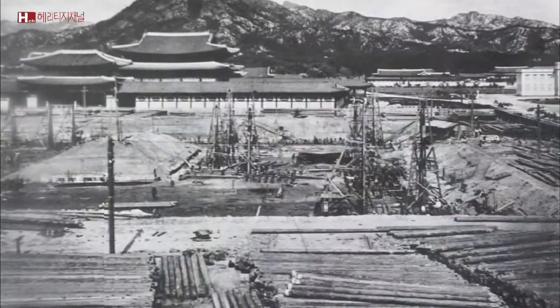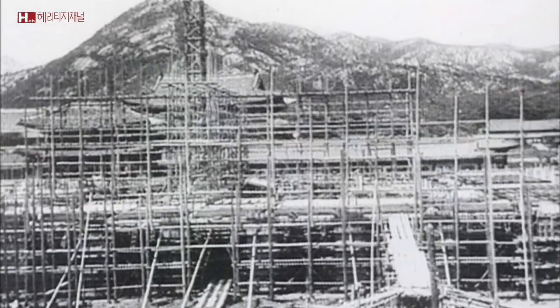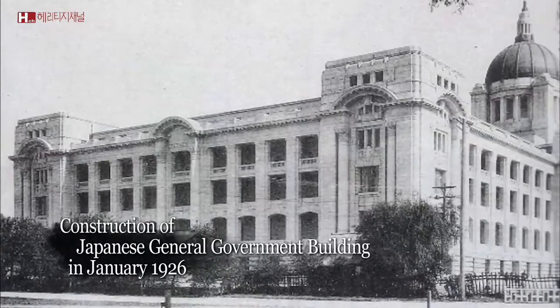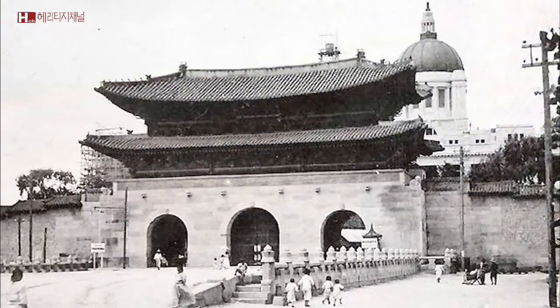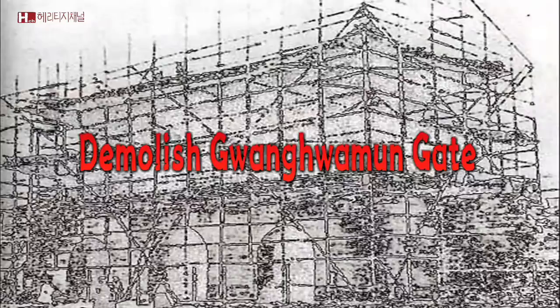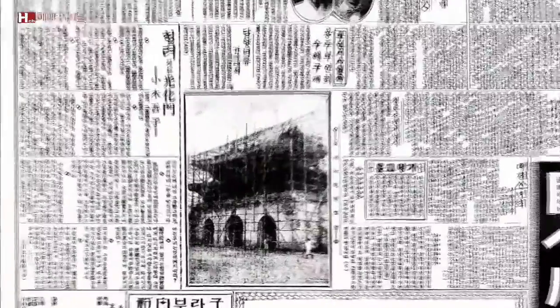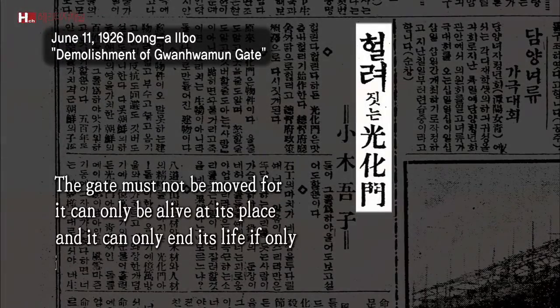But this was not the end of the desecration to Gwanghwamun Gate by the Japanese. The Japanese General Government Building was then built between Kunjeongjeon Hall and Gwanghwamun Gate. With the intent to eliminate Joseon's cultural heritage, the Japanese decided to tear down the gate. When Koreans heard of Japan's plan to remove the gate, they started to campaign for its preservation.